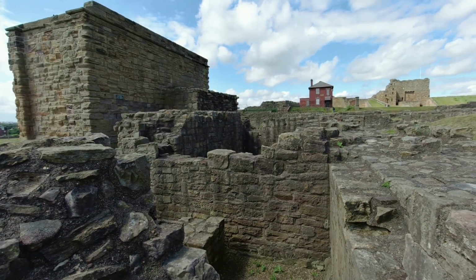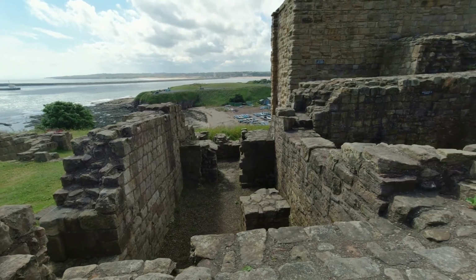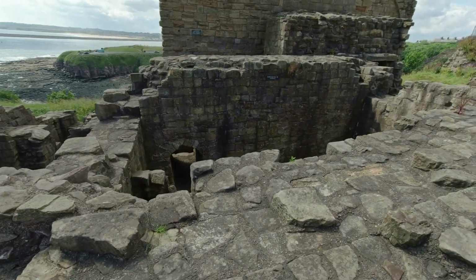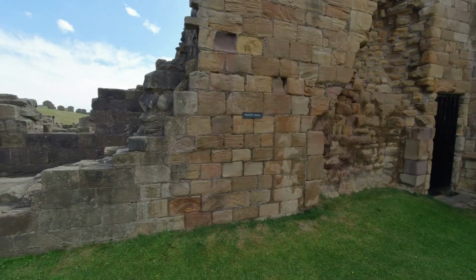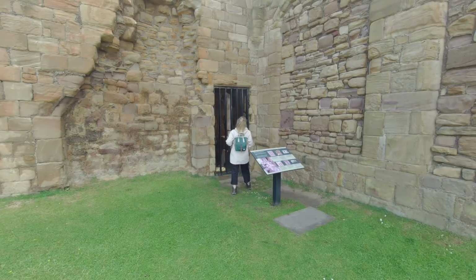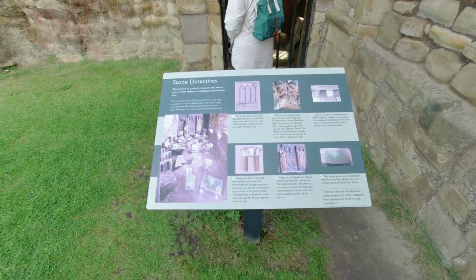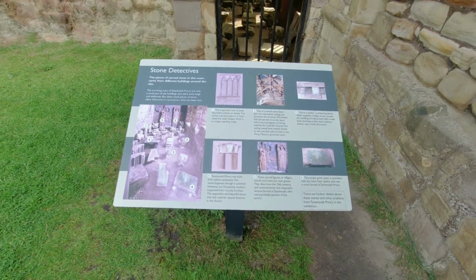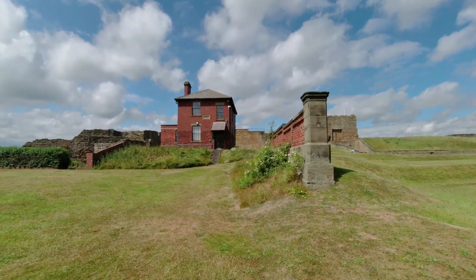So what does that say? Latrine or something. Something or latrine. Is that the word for a latrine? So that's the Prior's Hall. It says there on the wall, Stone Detectives. The pieces of carved stone in this room came from different buildings around the side. That's 1895, that house.